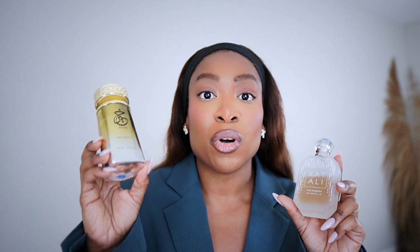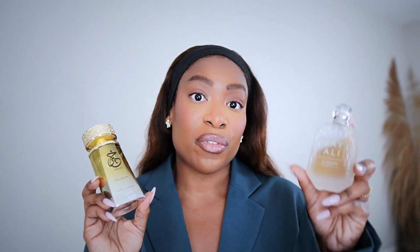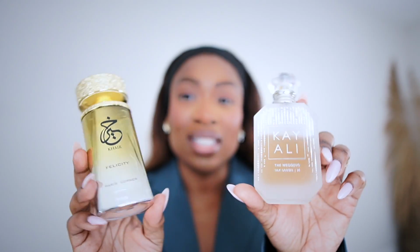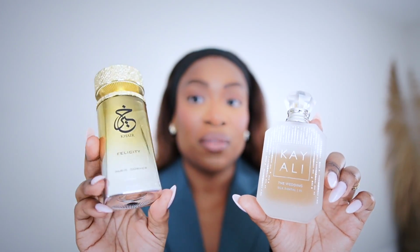I think that when it comes to Felicity, it's much less earthy, much less woody, and much more syrupy sweet than the original. And then of course, the reverse is true for the original. The original just has this touch of green. It has a little bit of earthiness, a little bit more woodiness. It's just a little bit more complex than Felicity.